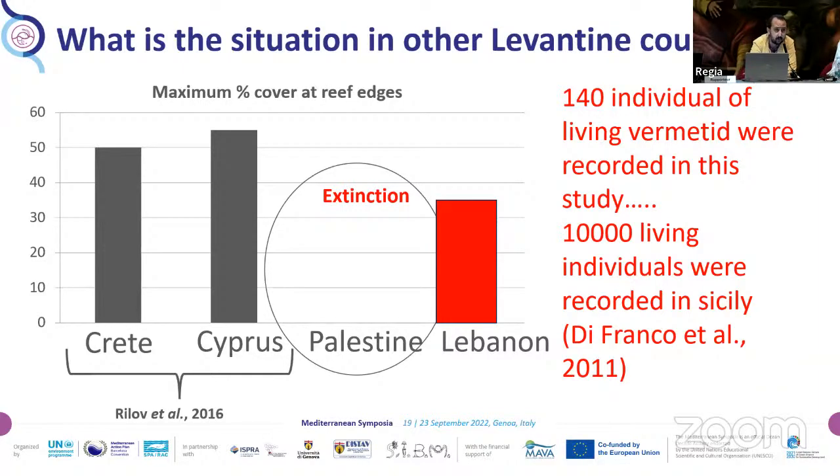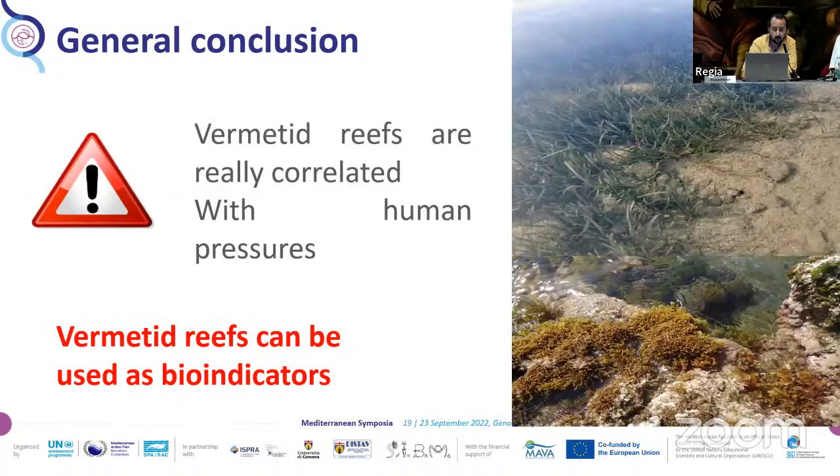So it is important that this species is under rehabilitation, especially in this region where Dendropoma anguilliferum is under regional extinction. But if you do a small comparison with other Mediterranean countries, we can see that in this study we found 140 individuals of living vermetids, in comparison with the Sicilian coast, where they counted 10,000 living individuals. As a small conclusion, we can say that vermetid reefs are really correlated with human pressure.